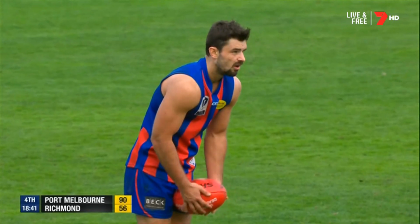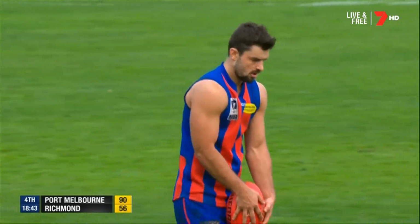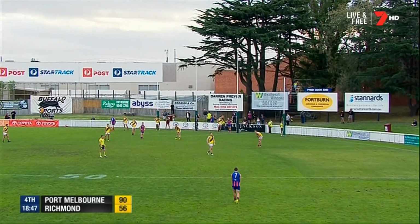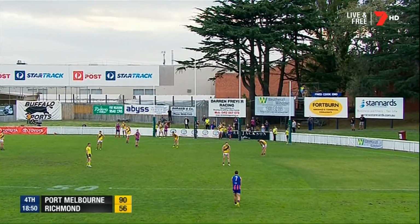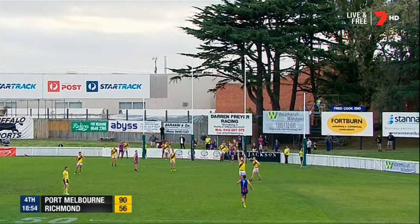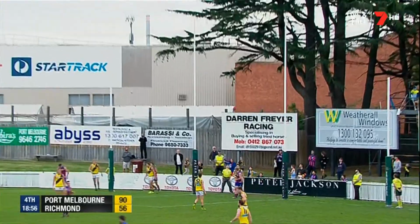17 possessions, 6 marks and 2-1 last week. Right now, 14 possessions, 5 marks and 2-1. So looking to kick his 5th VFL goal of the season and his 83rd of his career. Keeps it low, steers it home, and Port are 3 and zip.